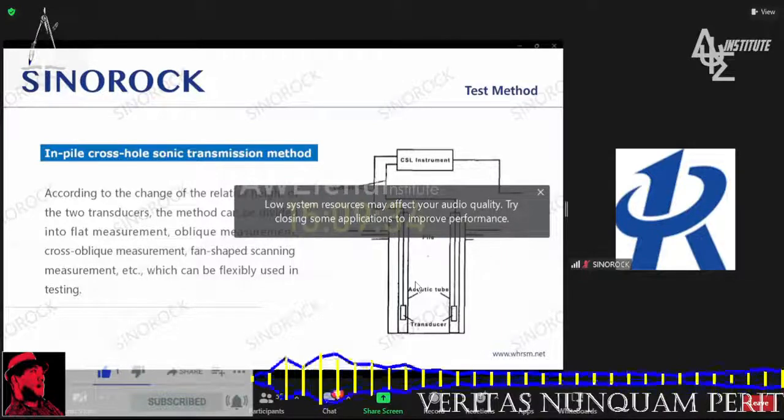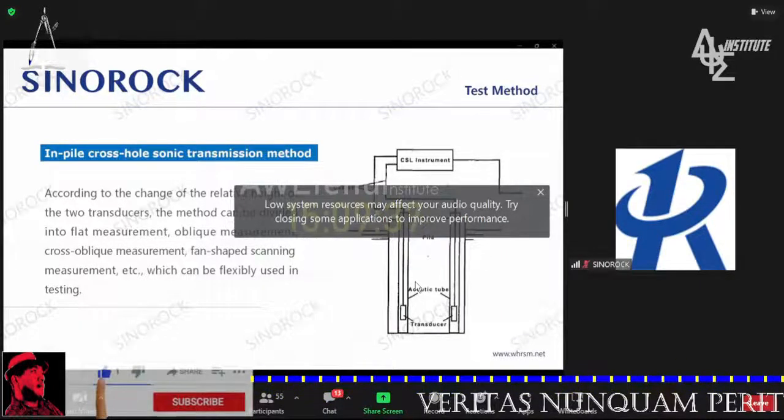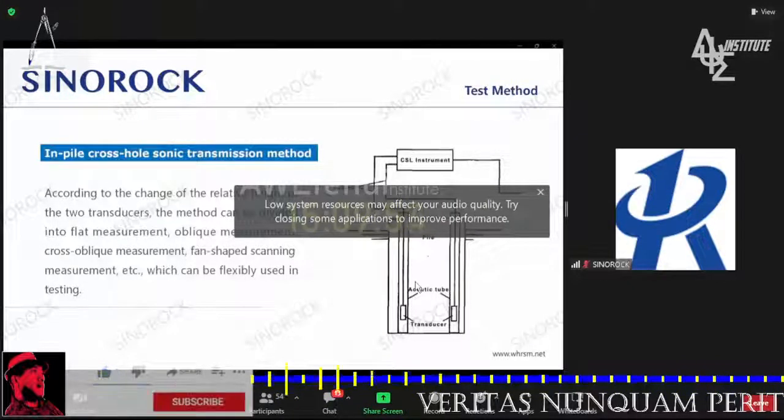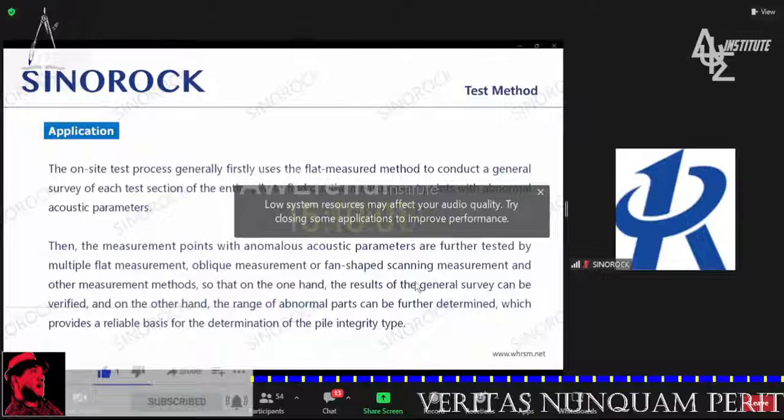The cross-hole transmission method in the pile can be divided into flat measurement, oblique measurement, cross-oblique measurement, fan-shaped measurement and other methods, according to the change of the placement depth of the transducer. When testing, it can be used flexibly according to actual needs. So when are these methods used? Let's take a look at the cross-hole sonic logging in the pile.